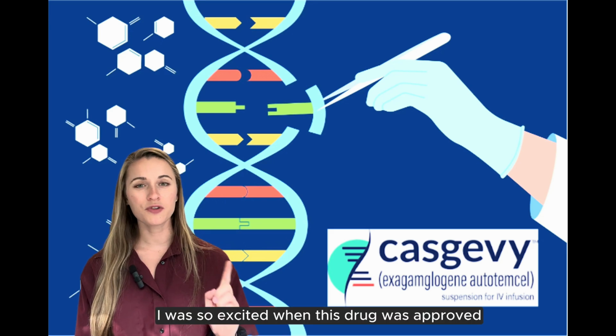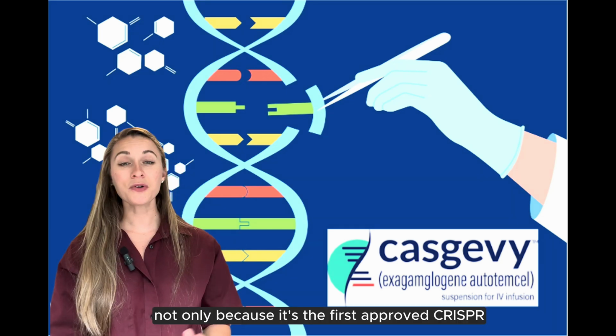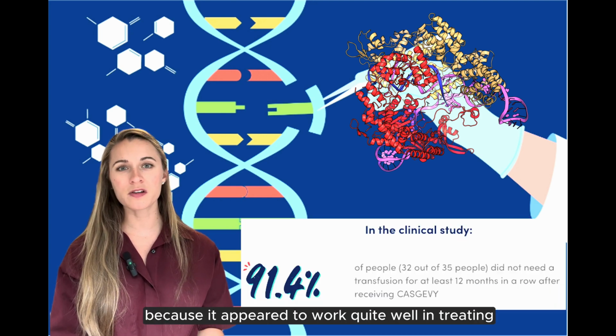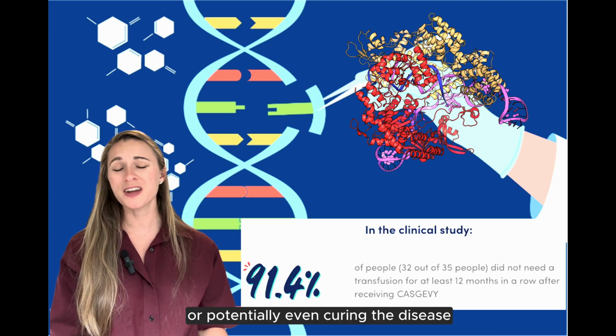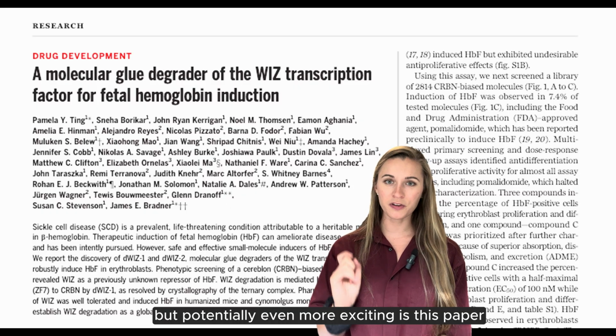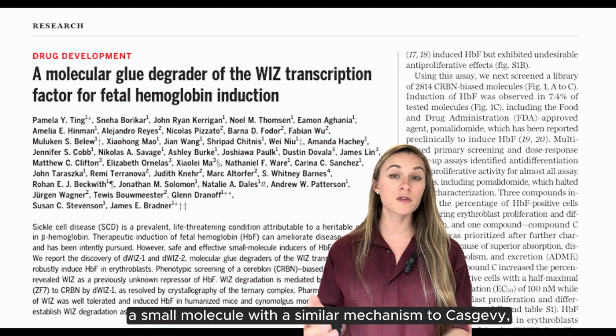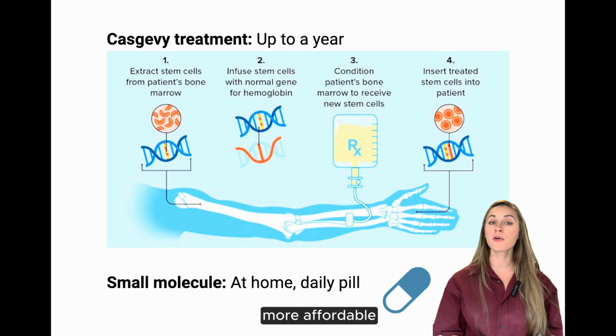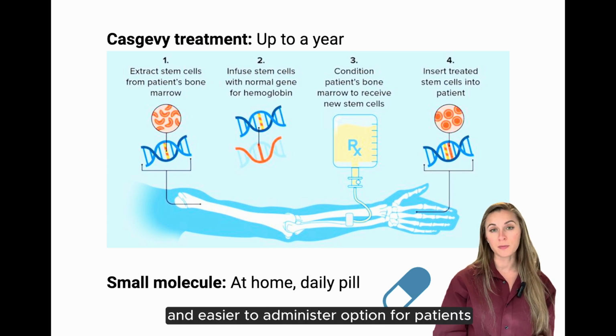I was so excited when this drug was approved for sickle cell disease. Not only because it's the first approved CRISPR gene therapy in the US, but more so because it appeared to work quite well in treating or potentially even curing the disease. But potentially even more exciting is this paper describing a more standard kind of drug, a small molecule, with a similar mechanism to Casgevy, perhaps offering a future, more affordable, and easier to administer option for patients.